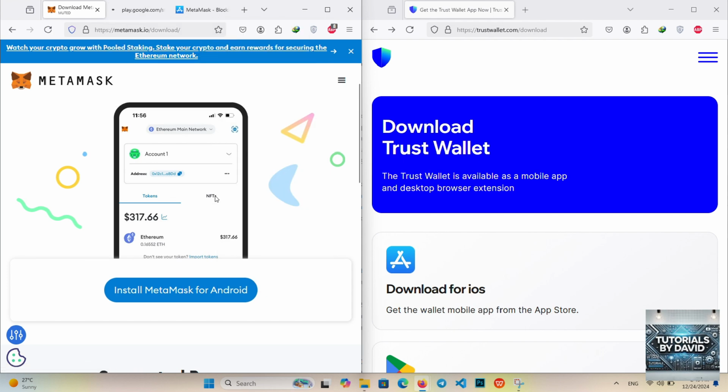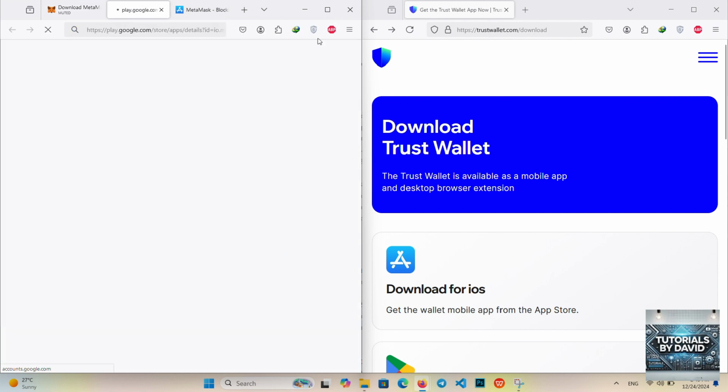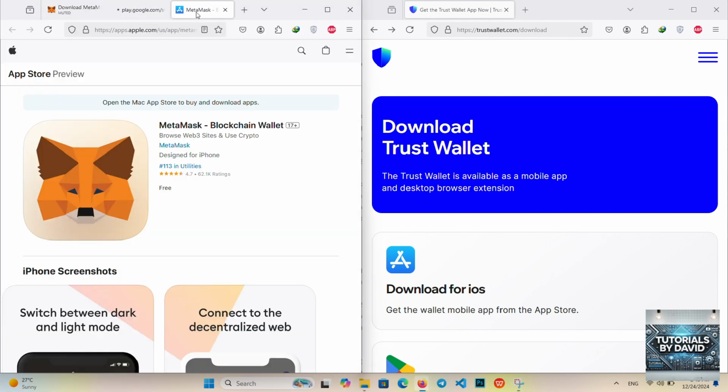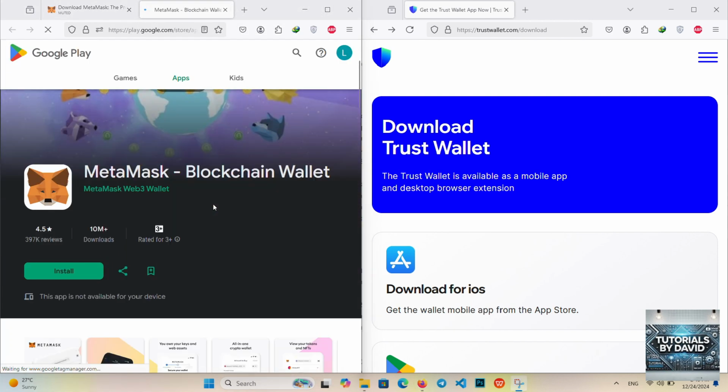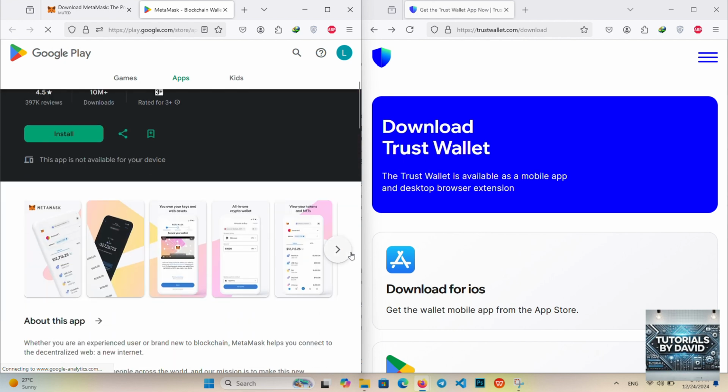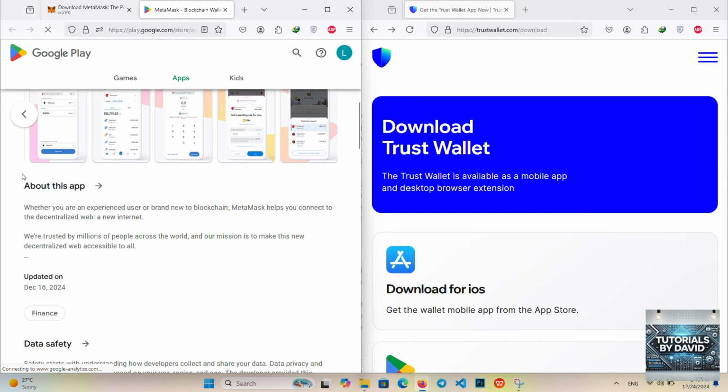Security. It provides strong security features like seed phrase backup and private key control, giving users full control over their assets. Trust Wallet. Trust Wallet supports a wide range of cryptocurrencies, including those on Ethereum, Binance Smart Chain, and many others. Here's why it's popular.